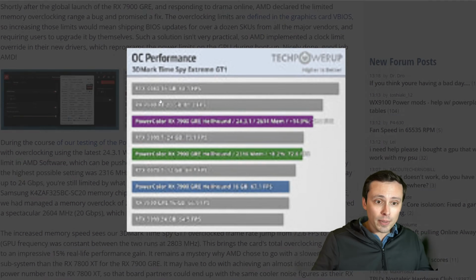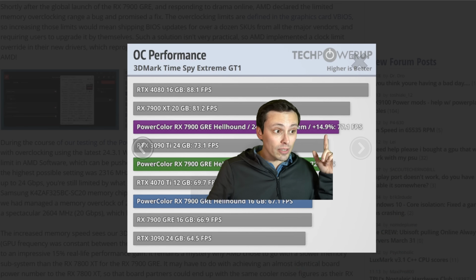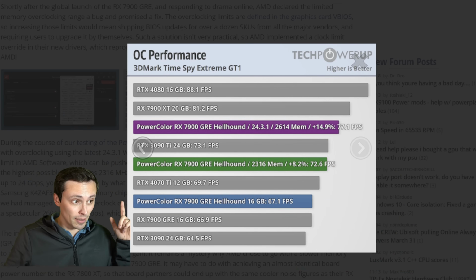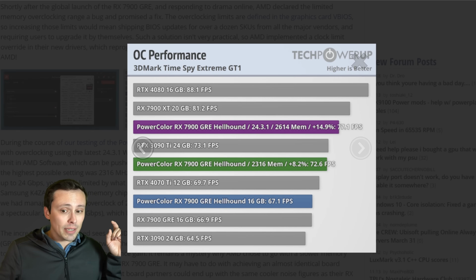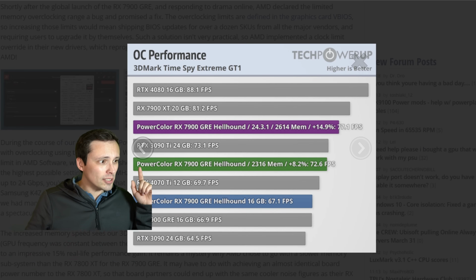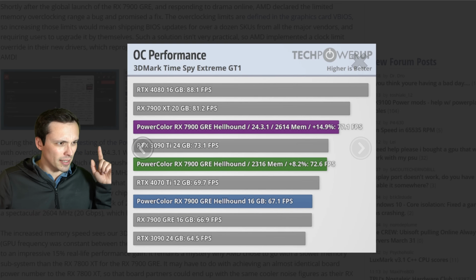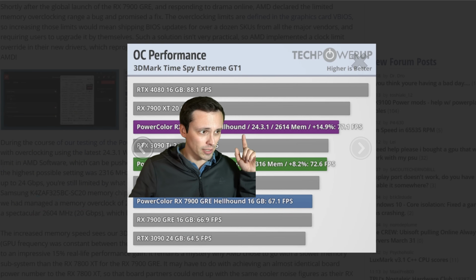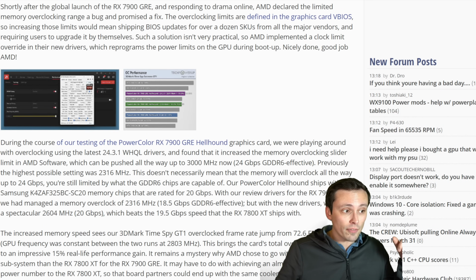TechPowerUp is showing that they were able to get their PowerColor Hellhound, which is the same model I have, up to a total of a 15% overclock performance improvement compared to base, just using the memory. I think this is what they were able to do at launch, and this is now on the newer drivers. I think that's how we read that, yeah, because we're on the newer driver listed right there. So they were able to unlock a lot more performance from the card.